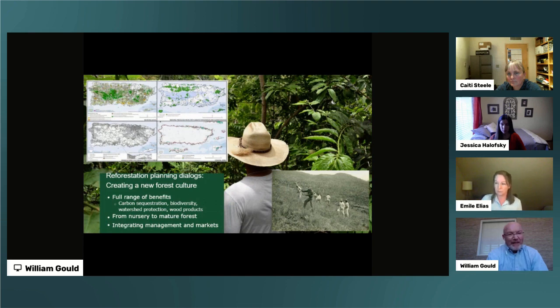benefits. And that's sort of forced us to develop a way of thinking more holistically, from the nursery and seedling availability to those benefits that you expect to receive from those mature forests. Not only integrating that time frame, but also integrating the idea of markets for those benefits, or actually realizing those benefits. How do you manage? How do you give advice? How do you provide incentives for benefits that private landowners or state or federal forest managers can actually receive? Are the markets there? Are the connections there?